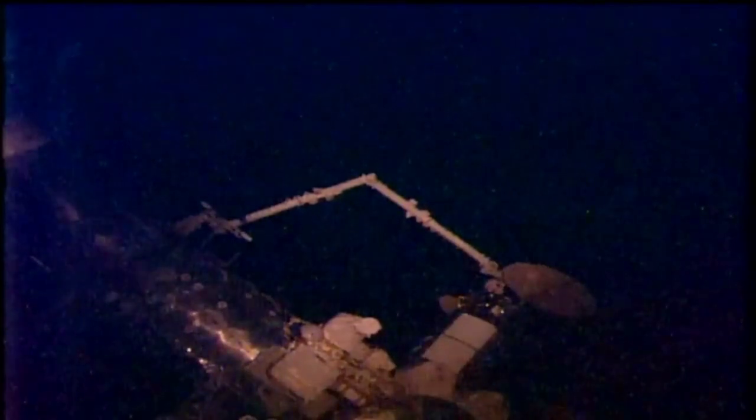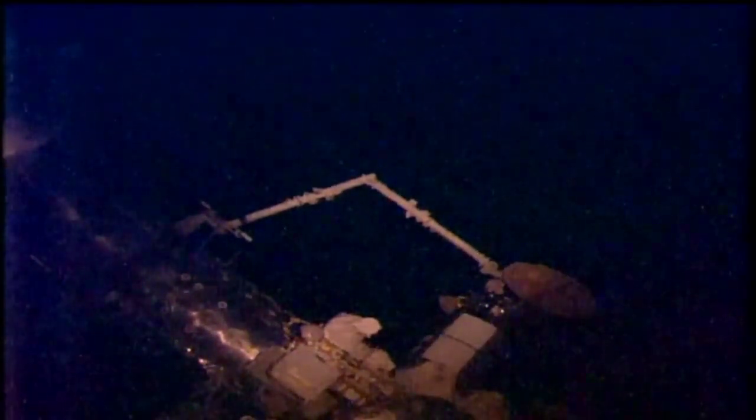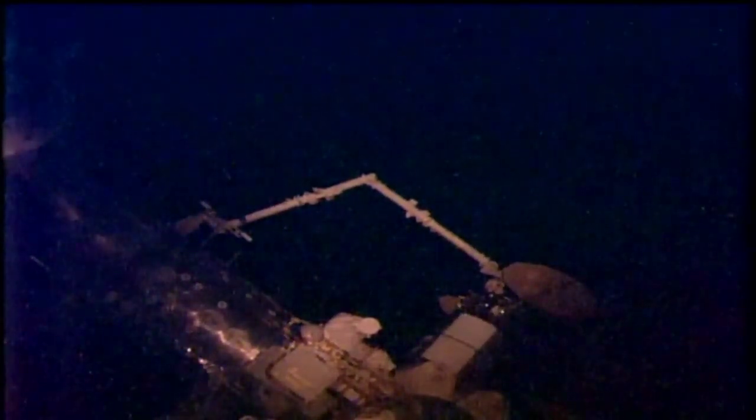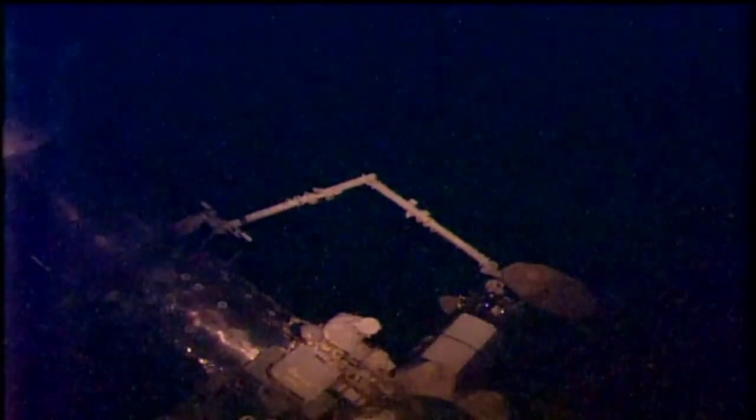A correction: the robotic systems officer used the robotic arm to push the spacecraft into its final position there, but it is the mechanical systems officer who is currently driving those latches and will drive the bolts as well.